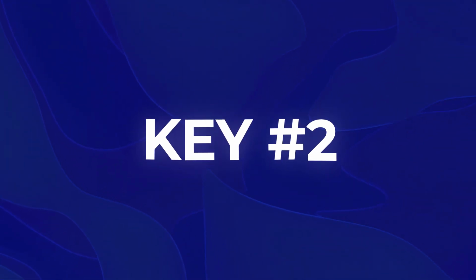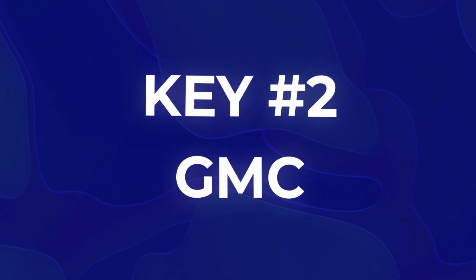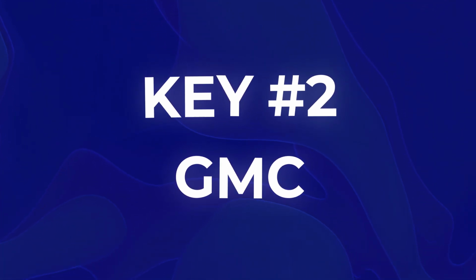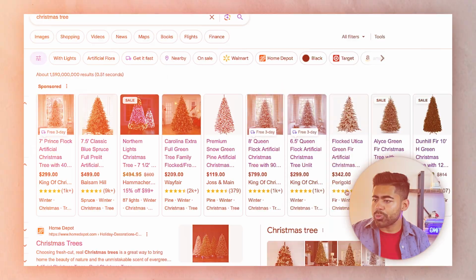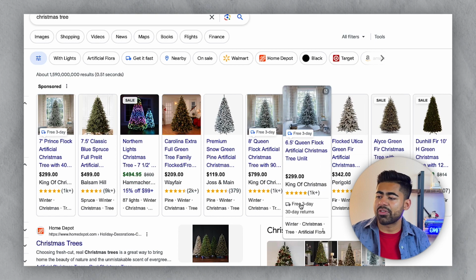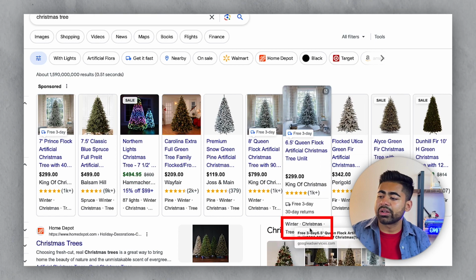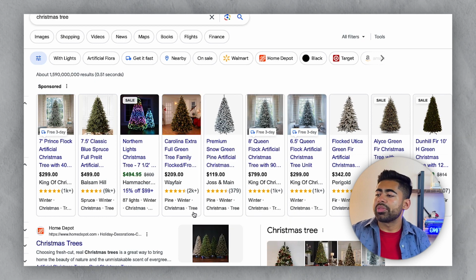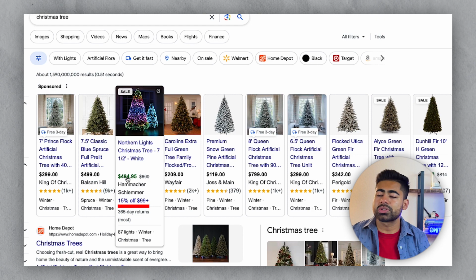The second one, that's the main key to success in my opinion, is understanding that the Google Merchant Center programs and just what you can do in the Google Merchant Center carries a lot of weight. Now, what I mean by this is, if we look right here, all these brands have taken the Google Merchant Center very seriously. They've provided not only all of the necessary information as you see right down here, but they've also provided a bunch of reviews. They've added some types of promo codes, so on and so forth.